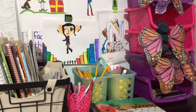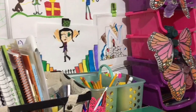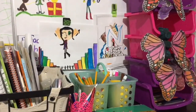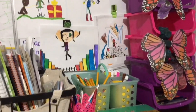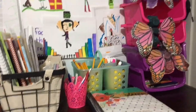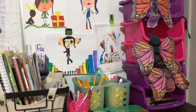So it's blocking where I usually put our date, and we use this whiteboard quite a bit. But because this is our free time coming up, it's okay that it's blocked. We don't really need it. And my kids put some really cute drawings up there, so it makes it nice and bright and cheery.